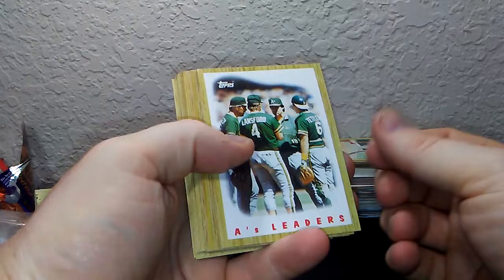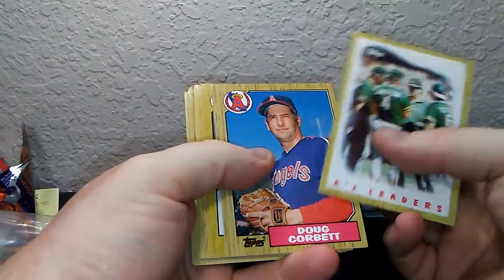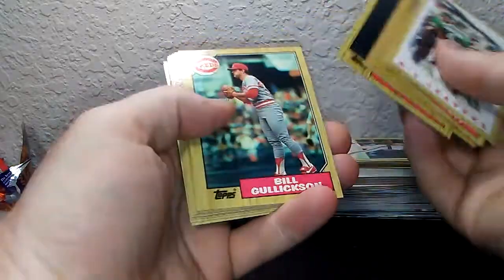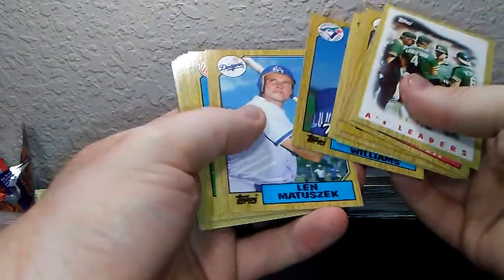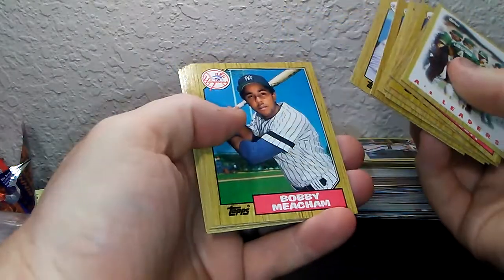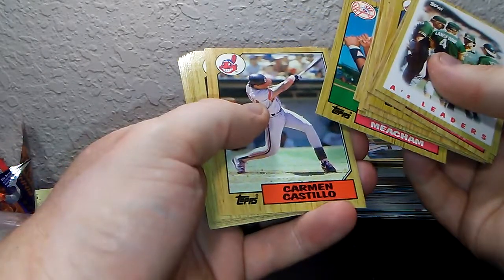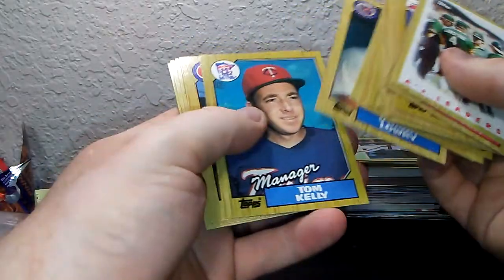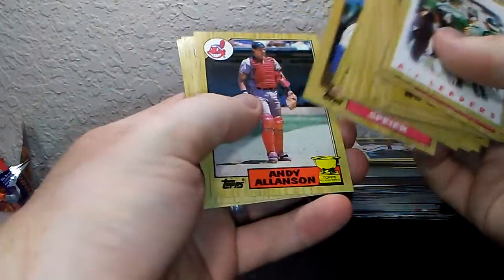Alright, next section here. A's leaders. Doug Corbett, Pat Corrales, Dennis Powell, Dave Righetti, Bill Gullickson, Jim Williams, Lynn Sak, Bobby Meacham, Carmen Castillo, Jim Fregosi, Dwight Lowry, Tom Kelly, Chris Speier, Andy Allanson, Mike LaCoss, Padres leaders.